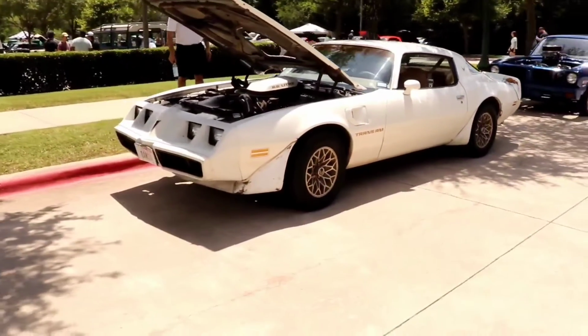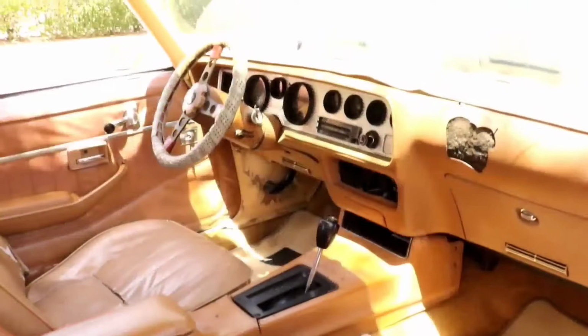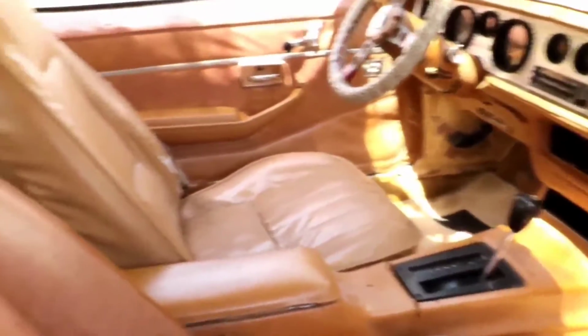I understand. I have another car that I've had 35 plus years. I understand. Indicators of age and miles. When I pulled the dash apart, all the little stickers that are on the console and all the gauges were still on there.